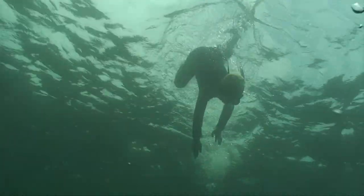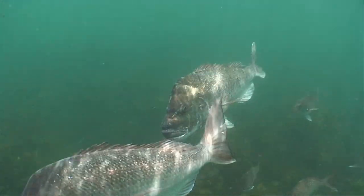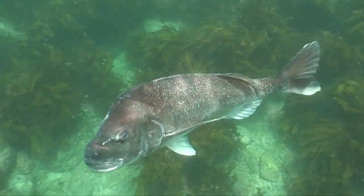Some kids build up their confidence really fast with EMR's guidance. This little guy is really at home in the ocean, and the inhabitants seem keen to see what he's up to. Put Goat Island Reserve on your bucket list.